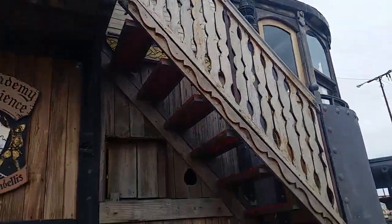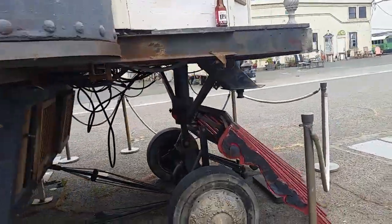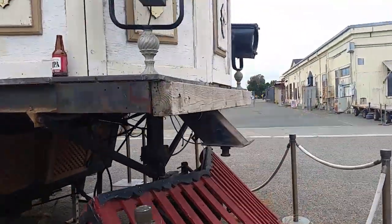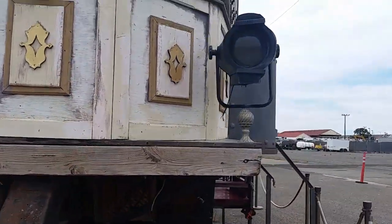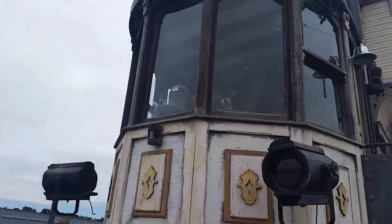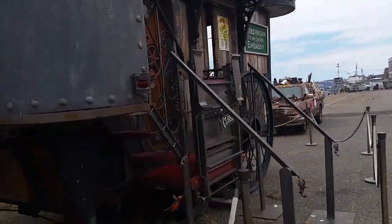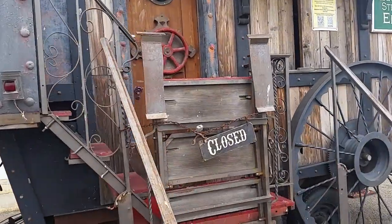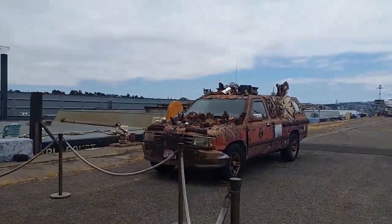Oh my gosh. Wow, really crazy looking. I sure would like to go inside of that thing, but it's closed. Darn it. But take a look at this one, right behind it.